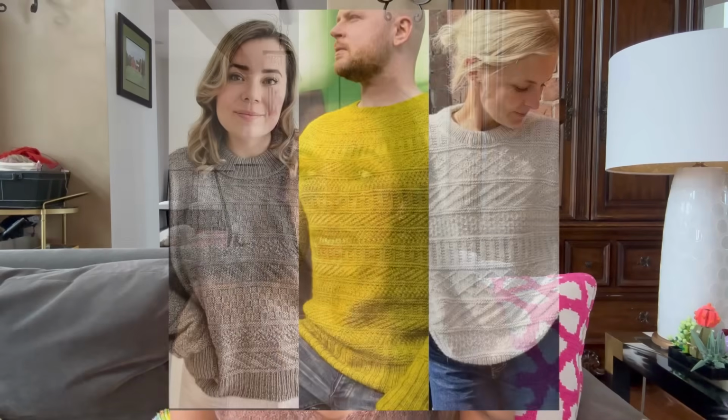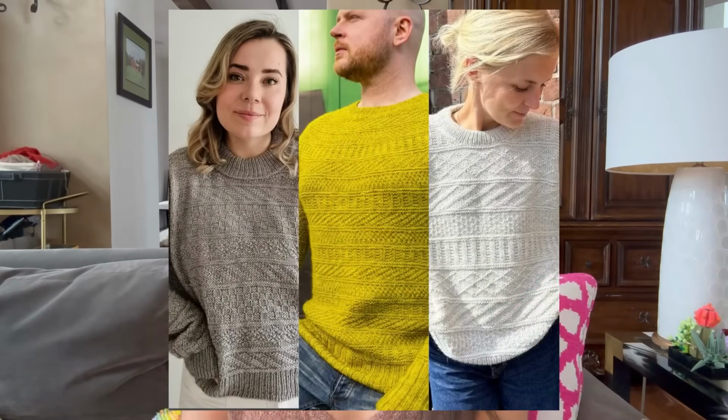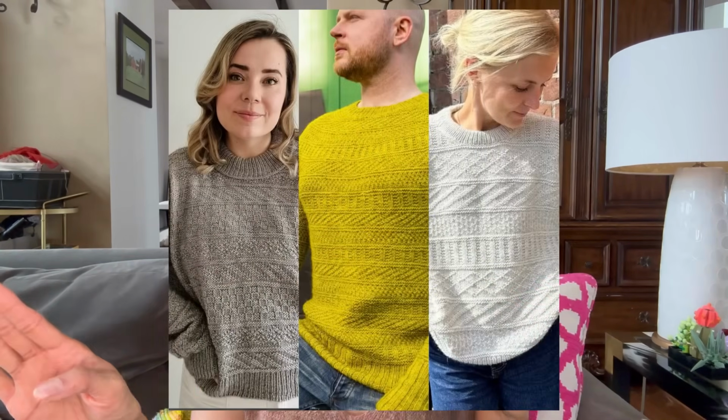What I did want to make with this was Sari Nordlund's Alvar sweater. I don't know if that's how you pronounce it. This sweater is so gorgeous. I love it so much. My friend Jessica made a similar sweater, not this sweater. The one she made was by Petite Knit. Stephen West also has a similar sweater. The basic gist is textured panels in a basic crew neck sweater. Of all the three, I will pop a picture up on the screen of all three of them.